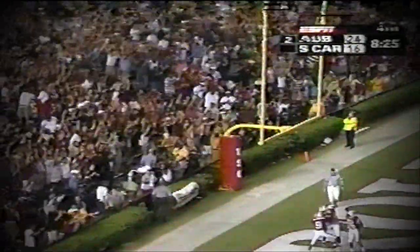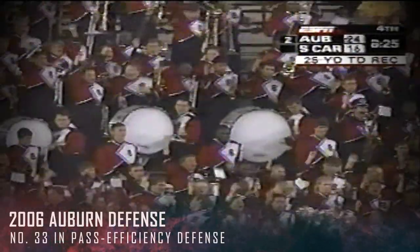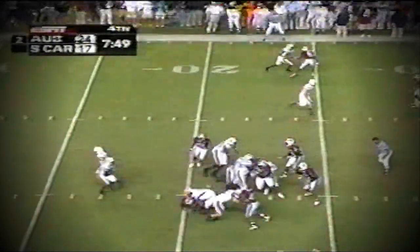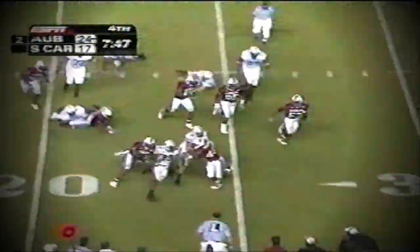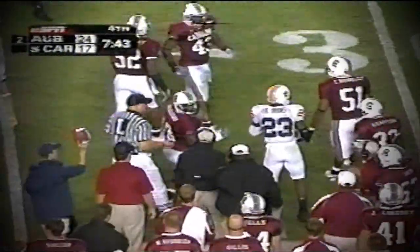There wasn't a man within 5 or 10 yards of him. Boy, that was. He was wide open on the seam route right down the middle of the field. Two receivers left, one right. Give to Irons. Over the right side, gets to the corner, 25, and pulled down from behind as he stays inbounds at the 27-yard line.